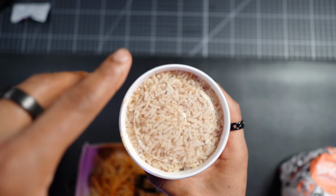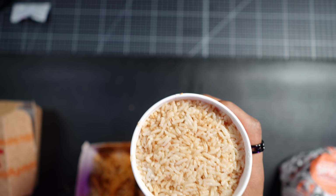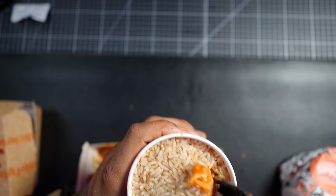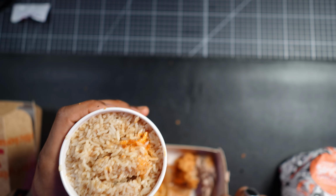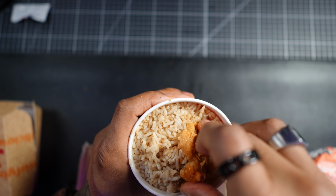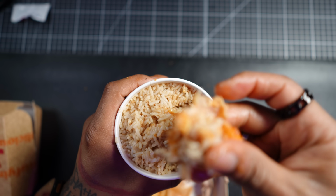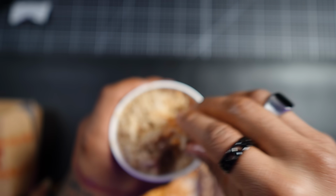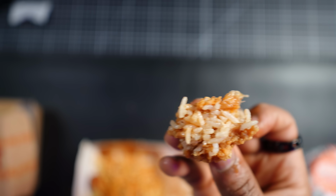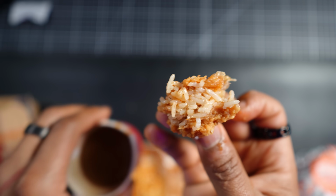Now I've really got to wipe my hands. Kind of gross. This is the adobo rice. I always get the adobo rice because it's just so flavorful. But we're going to do something different today. I'm going to show you from the overhead shot. So you take the rice. You're going to take a piece of this chicken skin. And you got the rice on the inside, right? And then I'm going to come back in with this gravy.